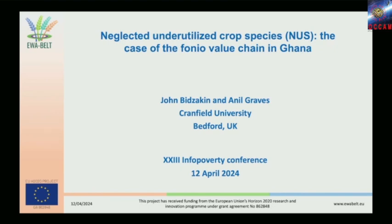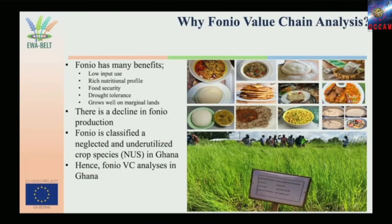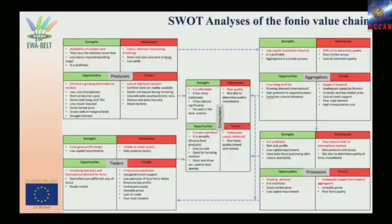We also tried to look at the various nodes in terms of market performance, whether it's financially feasible within the chain. So we used indicators like net margins, share of market margin, return on investment, and benefit cost ratios to analyze the chain. We needed to do this at the various nodes to give us a comprehensive picture of what is happening within the chain. And all these indicators indicated that the chain was viable. At the various nodes, they were viable, and by implication the whole chain was viable.